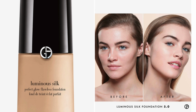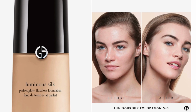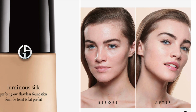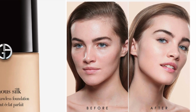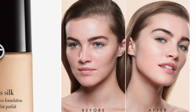It's going to give you a radiant, luminous satin glow finish, so it's not too dewy, it's not too matte. It honestly falls just right in between, giving you this beautiful satin glow that just looks like skin. So this is often when I will get compliments on my skin, and they're not complimenting me on my makeup, they're actually saying that my skin looks good. So that's exactly what I want.